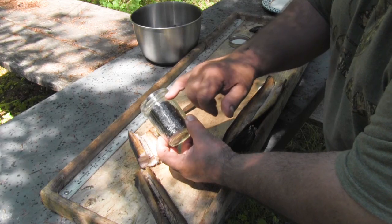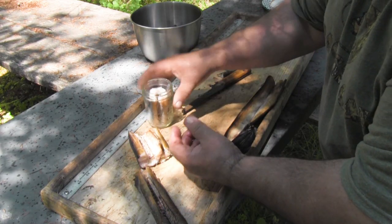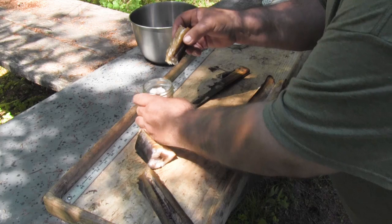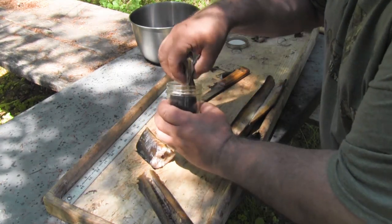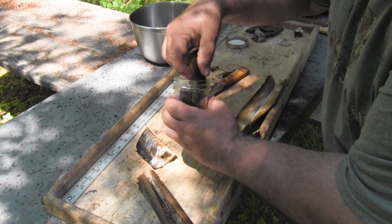It wants to only go up that high in that jar. You want to leave a 1-inch head space, and you want the skin to the outside of the jar, and that's with any kind of fish.